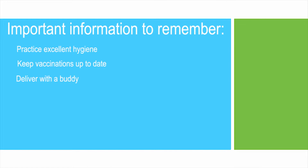Always practice excellent hygiene, especially when handling food. Wash your hands thoroughly and often. Cover coughs and sneezes with the crook of your arm or shoulder, not your hand. Get vaccines when available. Do not deliver meals if you are exhibiting cold or flu-like symptoms. Please arrange for a substitute.